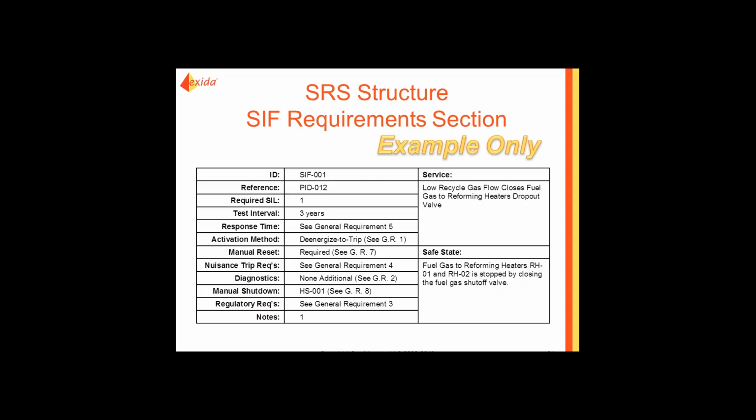What are we trying to do with this? Well, the service is a low recycle gas flow closes fuel gas to reforming heaters dropout valve. And the safe state in this case is the fuel gas to reforming heaters RH01 and RH2 is stopped by closing the fuel gas shutoff valve. From this you can see it's very clearly defined. It's clear to understand. Now, interestingly, we said SIL 1, but we haven't put a risk reduction factor. So if we want a low SIL 1, that's fine. If we want a risk reduction factor of at least 60 or 70, we really ought to state that.